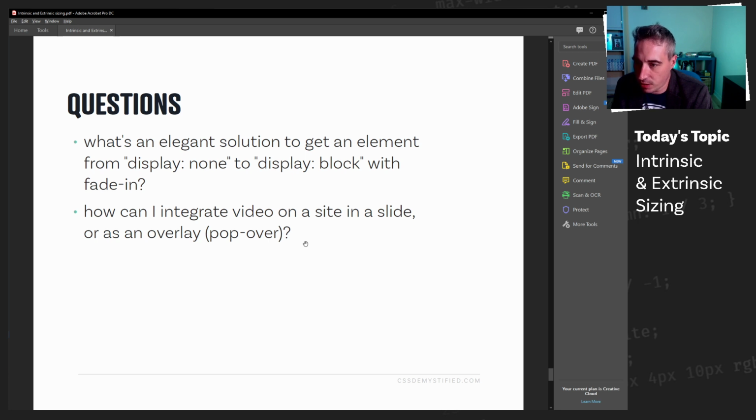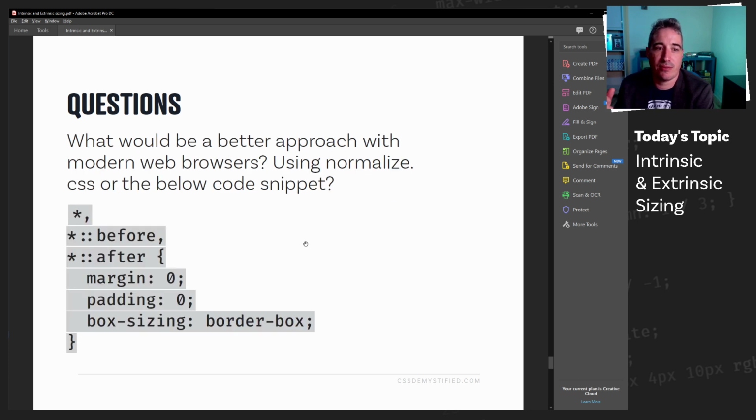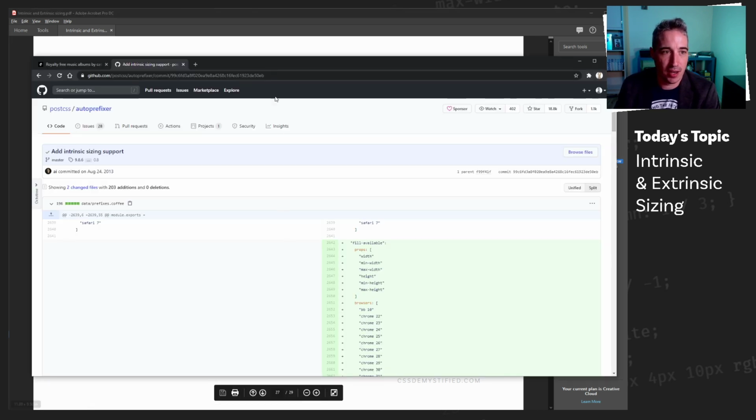Normalize? Try. Oh, someone's asking what normalize is. Yeah, the idea with normalize is that instead of resetting everything just like this, it tries to get the behavior of everything to be the same between all of our browsers.